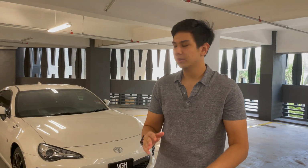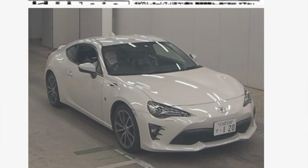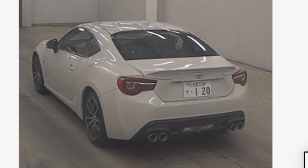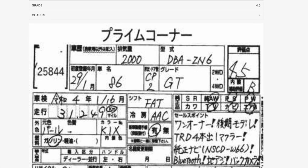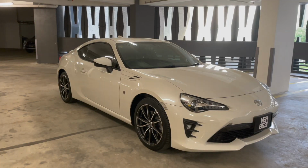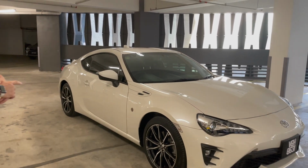So this is a 2017 GT86, and it actually came from Japan a while back, and the mileage was really low. It was only at 31,000 kilometers. So we found this car. We actually checked it on the Scrut website, which is an online independent viewer where you can actually see the history of the car. And we saw this car was grade 4.5, which was really good. And for the condition you get and the deal we got, it was really such a steal. So that's basically the process of how we came across this car.